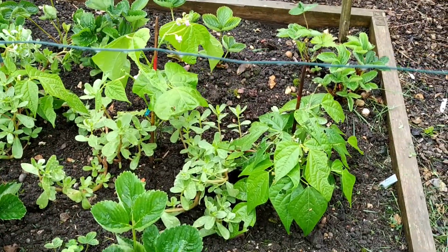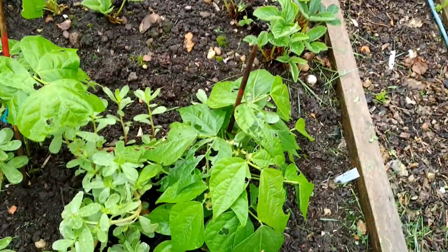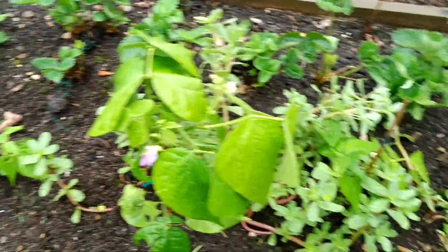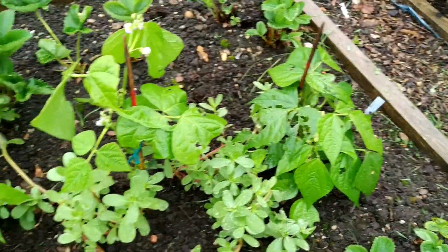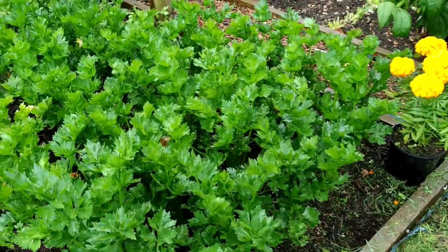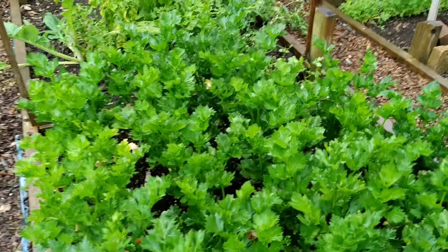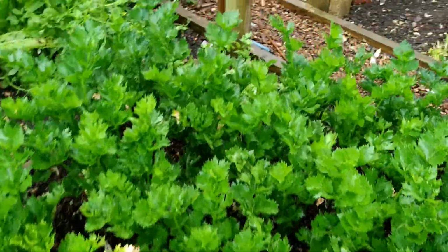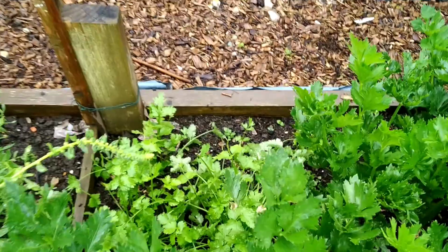I planted some dwarf beans in between, 1, 2, 3, 4, 5 plants, and also the golden parsley in between. This is my celeriac bed, really looking good, no issues at all. And there's a bit of coriander at the corner.